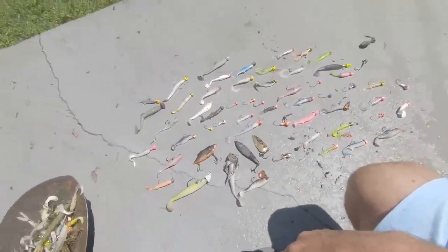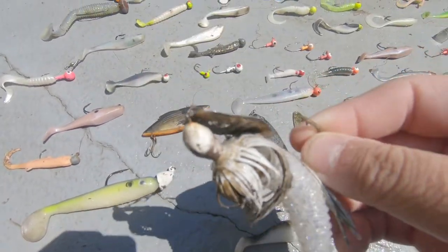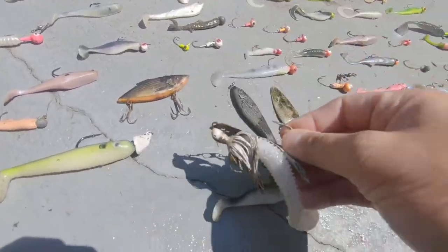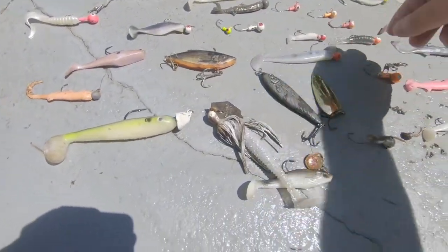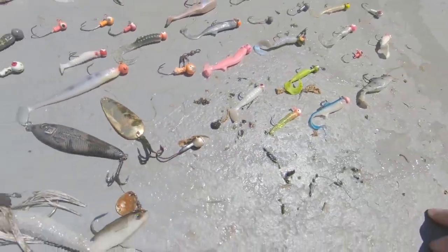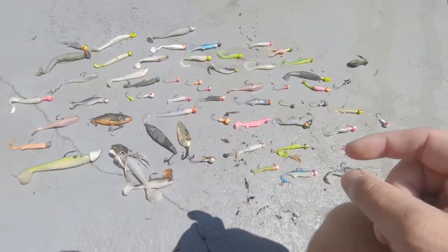Most of these are not really rusted out. Some of the nice pieces is we got a chatterbait, only slightly rusted. Other than that, it looks like it's functional. We got a rattle trap, nice little Rapala. And then we got a nice gold spoon we also recovered. Everything else were a couple like storm swim baits, and then most are just jig heads with assorted plastics on them.